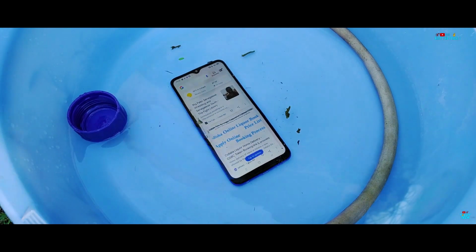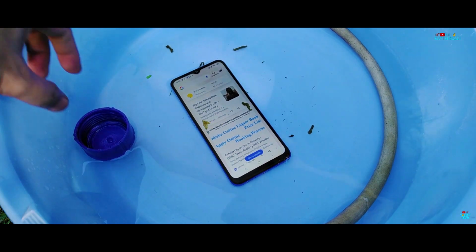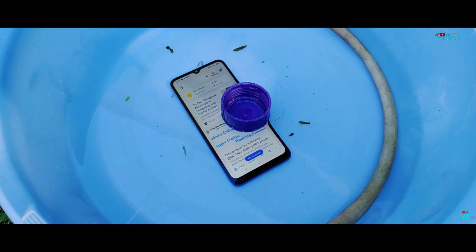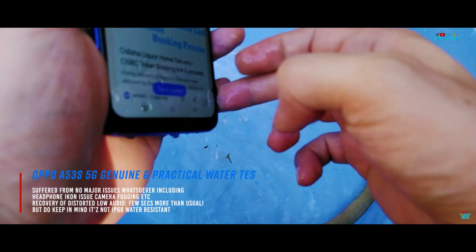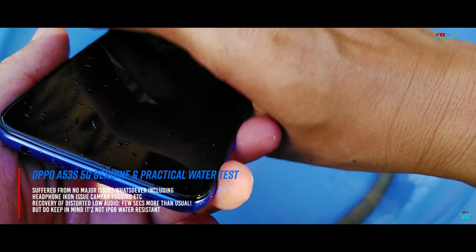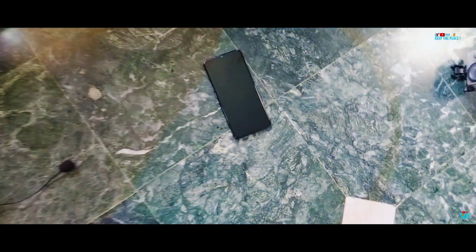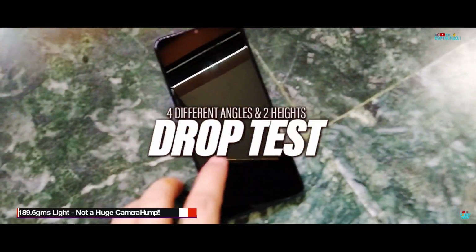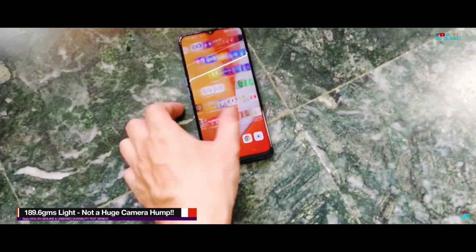The audio does take more than a few seconds to completely recover, though besides that, the A53s 5G did not suffer from any temporary liquid damage issues as mentioned before. Somehow, Oppo has managed to fight liquid damage even without a rubber seal, as the Oppo A53s 5G passes a water test. So next up, in the drop test, we are going to drop the A53s from 4 different angles and 2 heights. First drop from pocket height, bottom edge facing down.